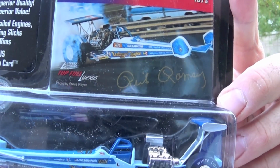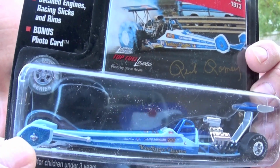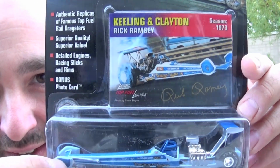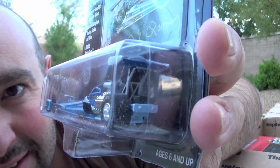What I love about this right here. I don't know, can you see it good? The wheel pants on the front, look at that. The White Lightning, Keeling and Clayton. Awesome, I love how it says White Lightning on the tires.